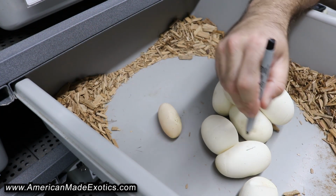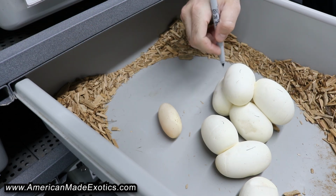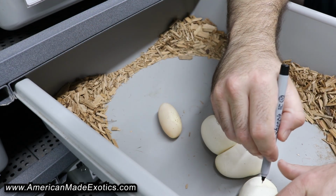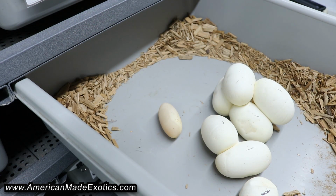We got 1, 2, 3, 4, 5, 6, and 7, and then 8 right here. I'm gonna put an R on it. That's the one that she had rolled out of the pile. So let's go ahead and candle and make sure they're all good. A lot of times the ones that roll out are not, and the mom knows something that we can't see. But hopefully it's a good egg and she just rolled it out.